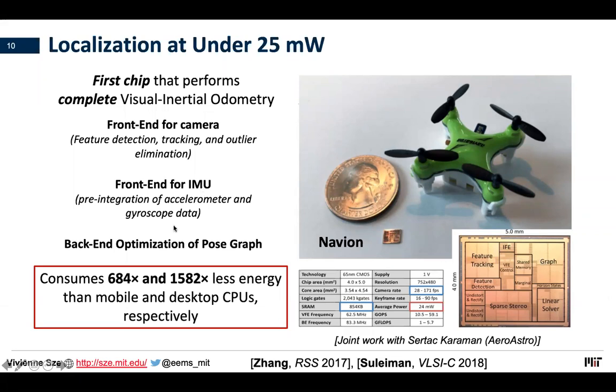All these components that we mentioned are shown here in the chip itself. This chip is 4 millimeters by 5 millimeters, so you can see that you could mount it on a small drone. And to no surprise, it's orders of magnitude more energy efficient than a mobile or desktop CPU. The key thing that allows you to achieve this efficiency, in addition to the fact that it's specialized, is that we really focus on reducing the amount of memory required, or the amount of data movement used for this processing. Indeed, at 24 milliwatts, we're still able to achieve high frame rates between 28 and 171 frames per second. Overall, the amount of memory and data movement that we require is under a megabyte.